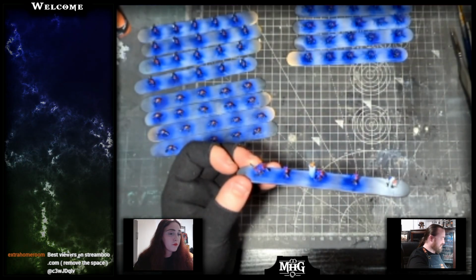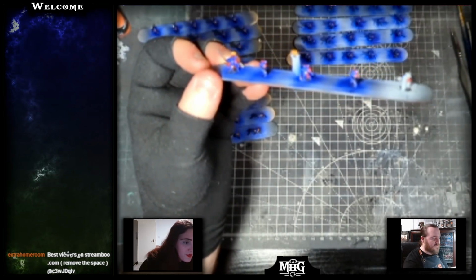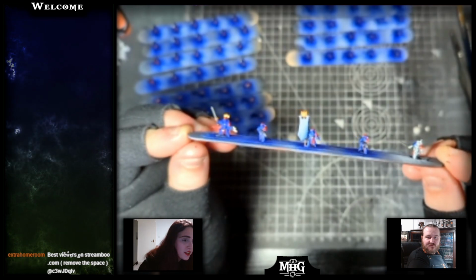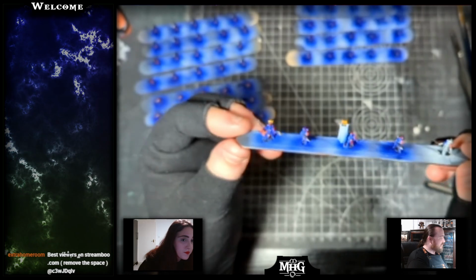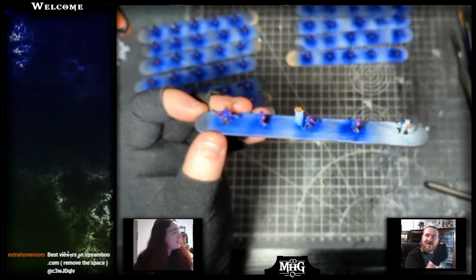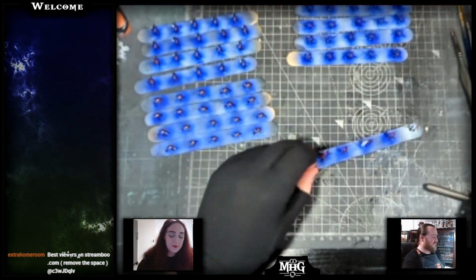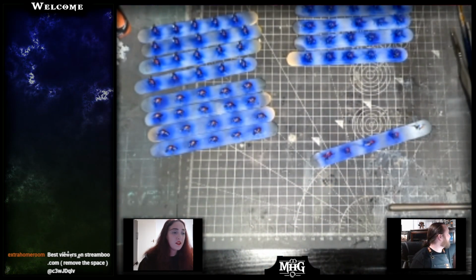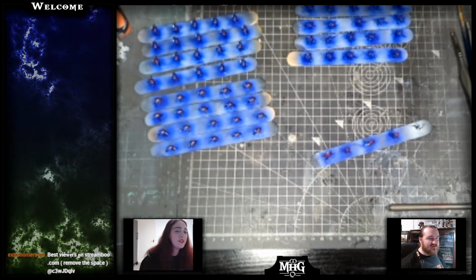These command squads are almost done now. They do look very nice. I like them a lot. The banner's going to be done after the wash. Yeah. I'm thinking a nice flesh tone. Yeah, big skin banner. Yeah, absolutely. Because, you know, Night Lords. Yeah. They like to show a bit of skin. Yeah. Not their own. Just a bit, not their own.